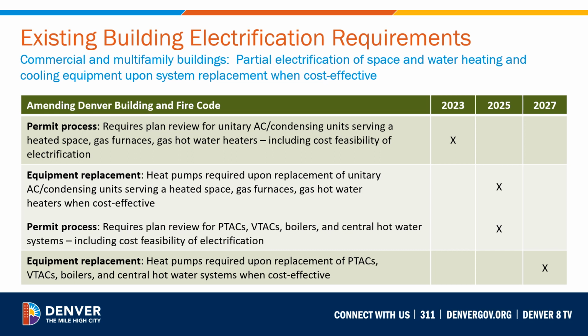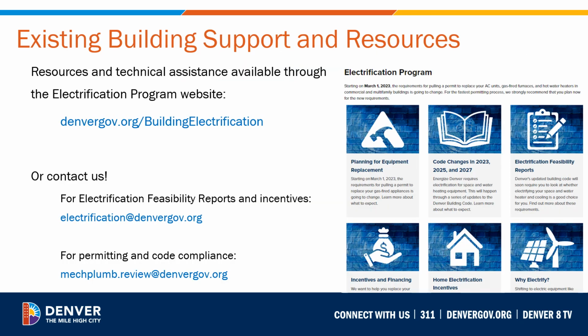In 2023, the permit process changed to achieve near parity between permitting between gas systems and heat pump systems. In 2025, heat pumps will be required upon replacement of listed equipment systems when cost effective. And in 2027, the code will be updated to require heat pumps for even more systems upon replacement when cost effective. There are exceptions for emergency equipment replacement.